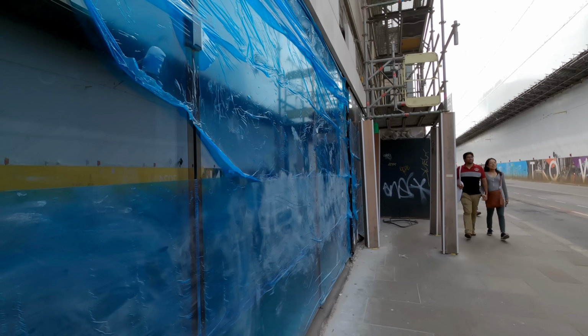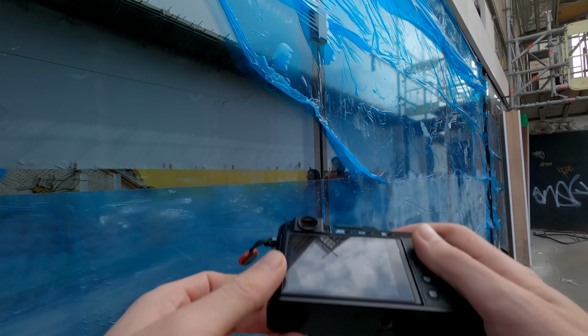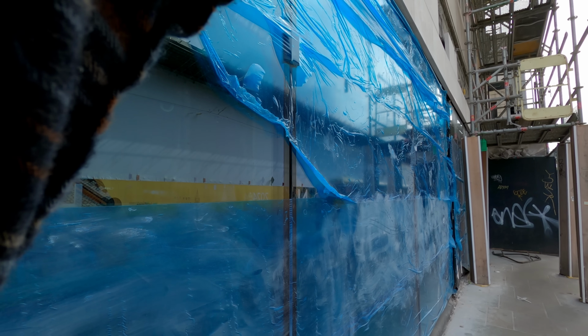Again, this was one of those scenes that I was really attracted to. The colour, the texture, the reflection, the sort of possibility of capturing a nice abstract image here. But again, there wasn't a huge amount of footfall. I couldn't quite get a shot that I was really happy with.